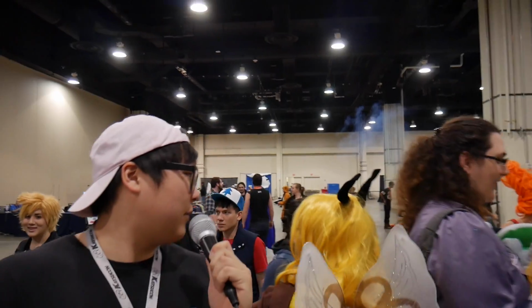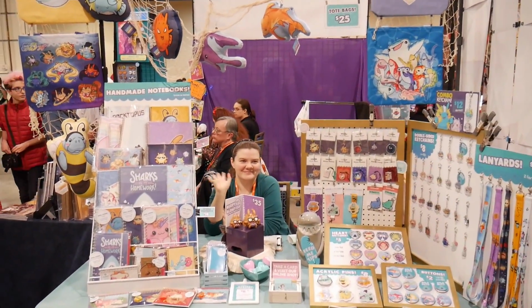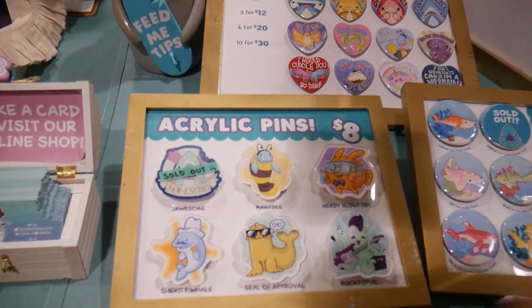But one thing for certain is that there is definitely a lot of talent here, and what I'm going to try and do is maybe stop some of them. Sorry, I'm walking backwards. I can't see anything. Bite-sized treasure here. Always a treat. Always buy their stuff here. Buy stuff right here. You see that? This is why you need to buy stuff immediately, because things are sold out already.